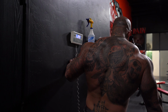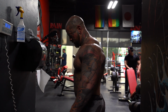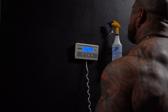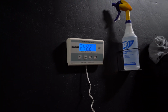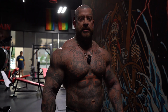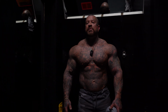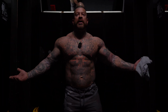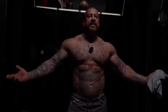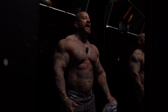So I want you guys to look at the scale here. All right, what do we got? Ready? What's it say? Oh shit, 248. Still almost 250 pounds. Visible abs. Four weeks. Give me another four weeks and we'll see what we got. But hey, for right now, ain't no one mad about that, baby. That's why I'll curl in your squat rack every time.